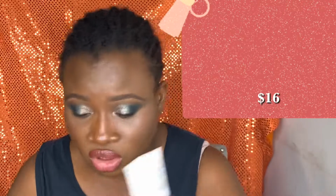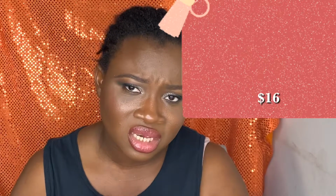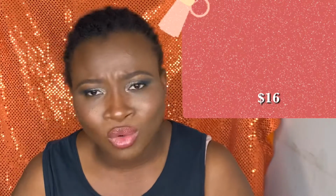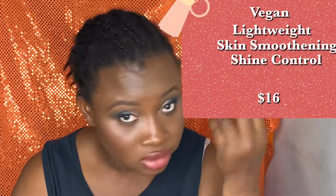So the Angel Veil is $16. You can get it in the same places you can get Covergirl. Do they sell NYX at Walgreens? I'm not sure if they sell NYX at Walgreens or Walmart. Anyway, Ulta and CVS sell NYX. $16. It's vegan. It's lightweight, smoothing skin, minimizes shine. Keep that in mind. Minimizes shine and helps makeup last.